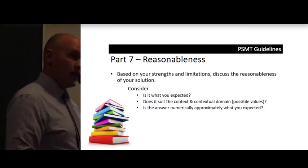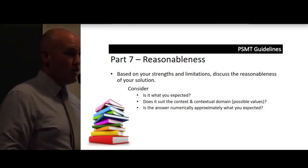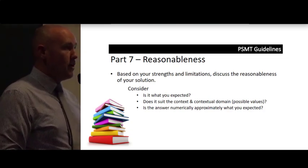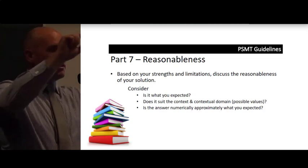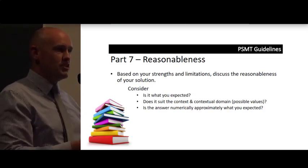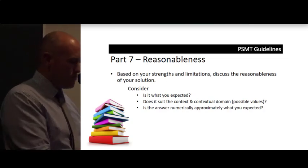And this is specific language. So if you want your teacher to spot those important things, then use that specific language. So this is where you go, reasonableness of model, subtitle, and you put that in. And you say, my model is reasonable because. Just use that really specific language.